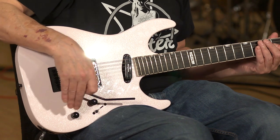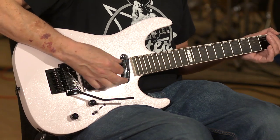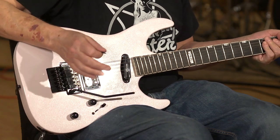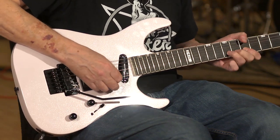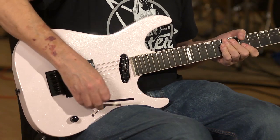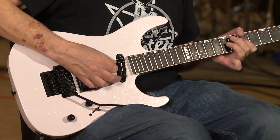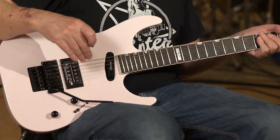Okay, now let's take a listen to the coil split mode. This is going to be the Duncan Distortion in the bridge. And the neck pickup. And both together. Okay, very nice sounds there.